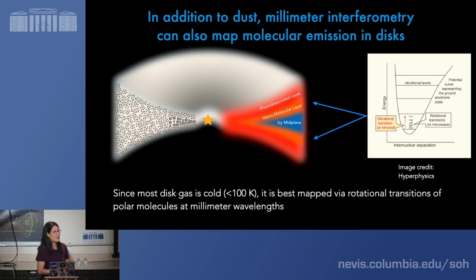So millimeter interferometry is a 2-for-1 deal. Not only can you see the dust grains that will eventually grow into rocky planets and the cores of giant planets, you can also see the gas. So you can see molecular lines, which have fingerprints at unique sets of wavelengths or frequencies.